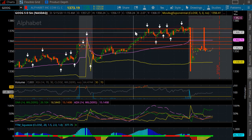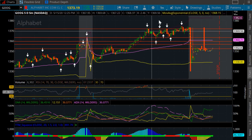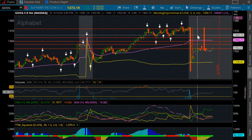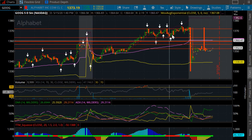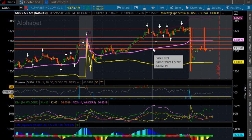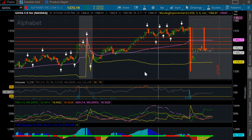So this is the level that I was watching here, and you can see how prevalent it is at 1372. Rejection here, rejection, rejection. We never really managed to break and push above this level with strength, forming a new strong resistance come Monday at this 1371 level, and a very strong support at 1362 here, and another one here at 1353. This is going to be one that I will be watching come pre-market tomorrow and on market open and throughout the week.